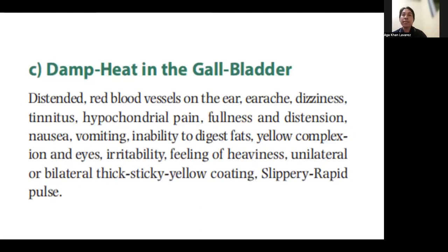Letter C, damp heat in the gallbladder. Distended, red blood vessel on the ear, earache, dizziness, tinnitus, hypochondrial pain, fullness and distension, nausea, vomiting, inability to digest fats, yellow complexion and eyes, irritability, feeling of heaviness, unilateral or bilateral thick, sticky yellow coating on the tongue, and the pulse is slippery rapid.